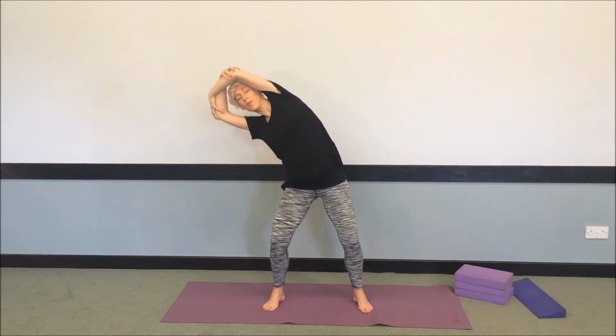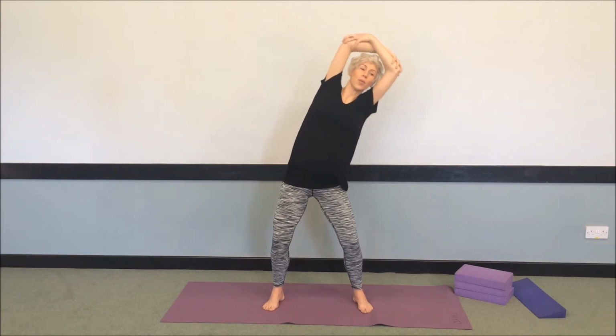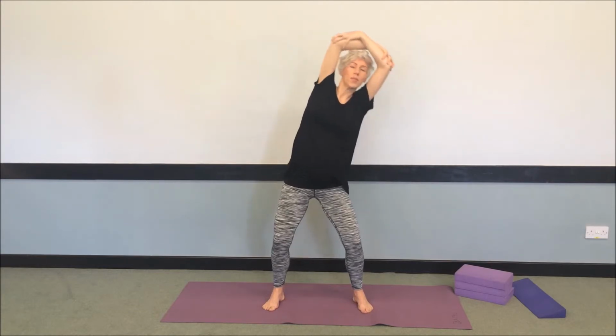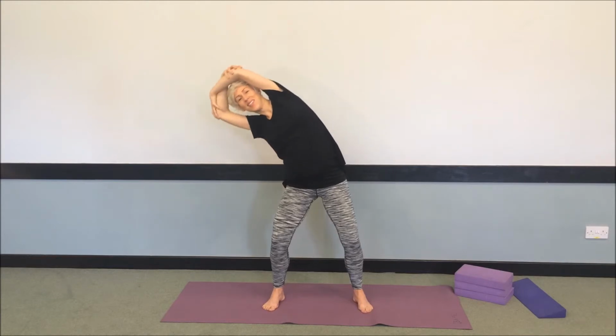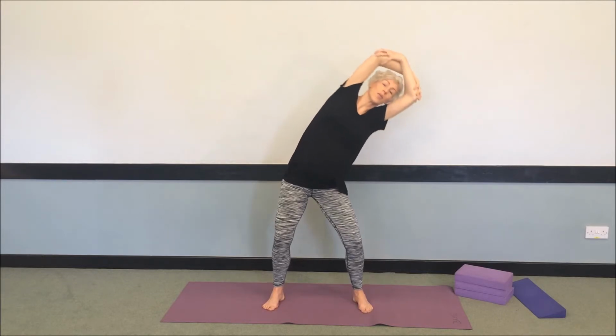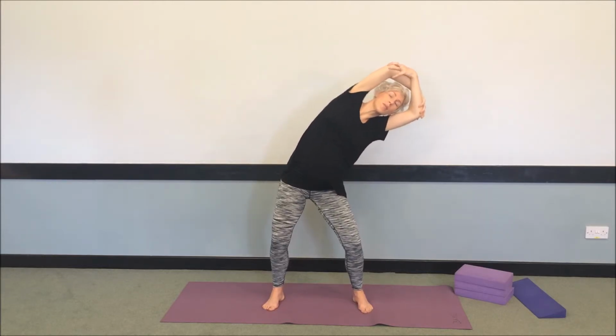Keep the knees bent. Keep the legs strong, so keep pushing into the feet. Keep elongating through the sides of the body. Keep lengthening up through the elbows. This standing version is slightly easier than the sitting.